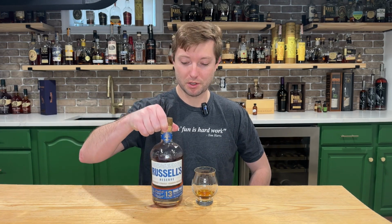And not just any turkey, my personal favorite of the turkey lineup is Russell's 13. Now, this is a Russell's 13 batch 5. I was just able to secure this bottle via a trade. So super excited to have this bottle on the bar today to be able to bring you guys a review.